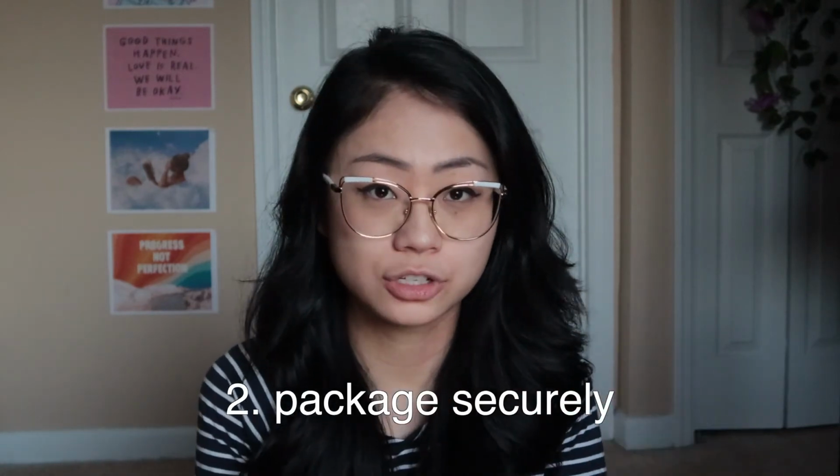Second is to package securely. I've never had this happen to me, but it is really important that whatever you're using to package your items are sturdy and secure, because you just don't want anything to happen to it. Mail can often be handled quite roughly. It can be thrown around and dropped and such, so you just want to make sure that everything's in tip-top shape. When in doubt, just use a lot of tape and usually that works pretty well.